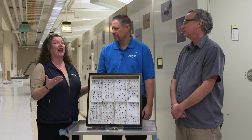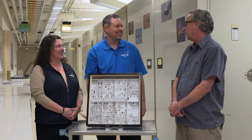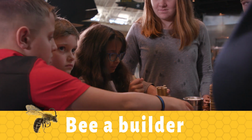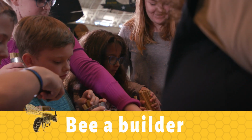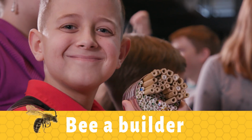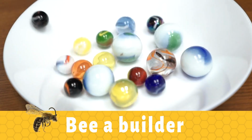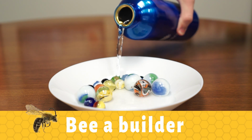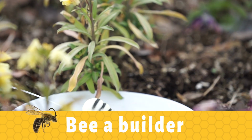Today we've learned a whole lot about bees. How can a middle school student be helpful? There are a lot of ways to help bees. Be a builder. Build a bee habitat. You don't have to build an entire hive. Making a simple bee house will benefit bees in your yard, and this can be as simple as a tin can with paper straws. Build a bee bath. This is simply a glass or ceramic bowl with a few stones or marbles in it, and water is filled up to near the top of the stones. This allows the bees to land and drink. Be sure to change the water every day.